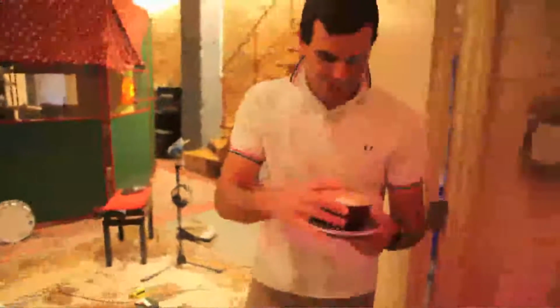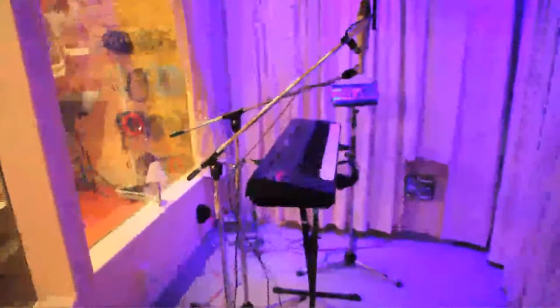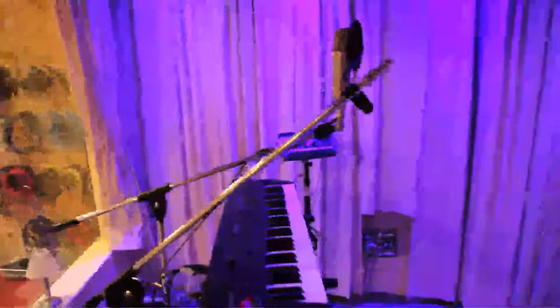Should have a look at the lounge and stuff. Yeah, cool, we'll do that. So, vocal booth in there, nice and dry and dead. We usually record vocals in there most of the time. Got a 67 set up there. It's a really nice sounding one.